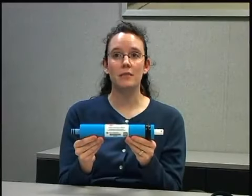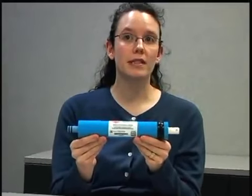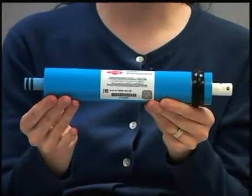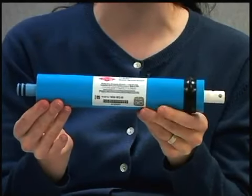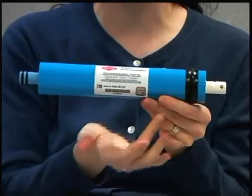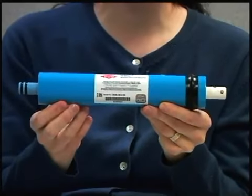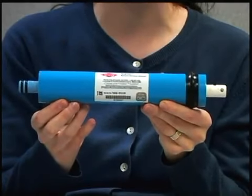Let's talk about some of the features on the next generation elements. The first thing you'll notice is some changes in appearance. DOW extensively analyzed additional features to incorporate into the new elements to address counterfeiting issues. Holographic advanced labels, multicolored product water tubes, and the ability to check if an element is a genuine FilmTec element are some of these features.